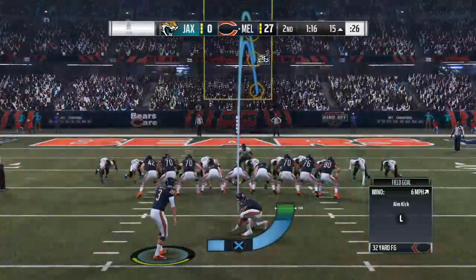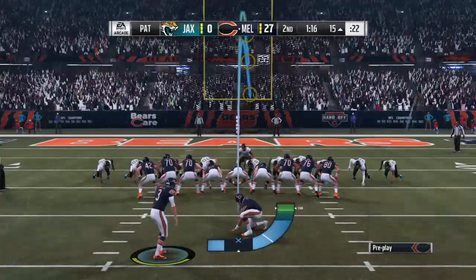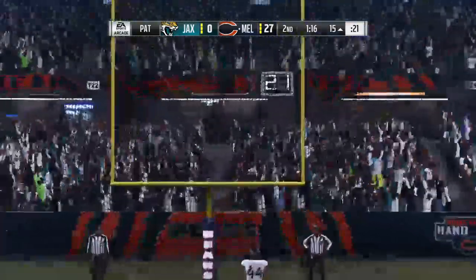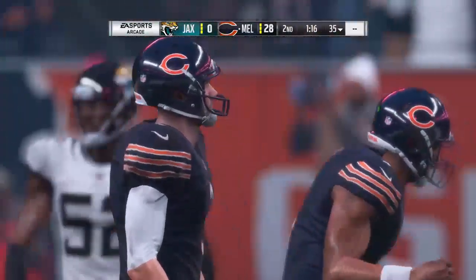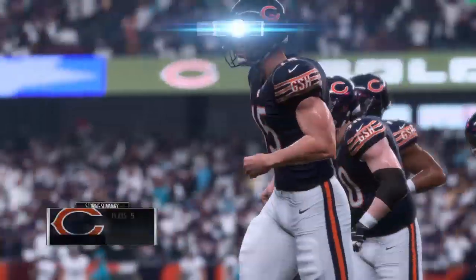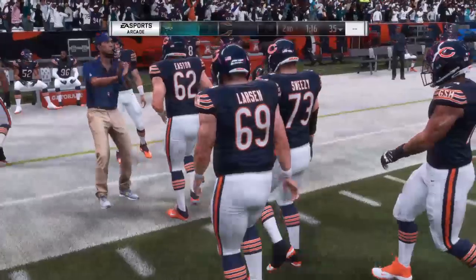On is Hopkins now for the extra point. Hopkins with the extra point, and a rout is on here in this first half. So that drive spanned 5 plays, and it culminates in a touchdown for Chicago.